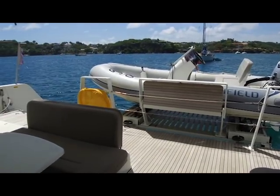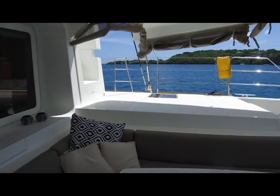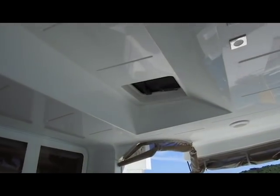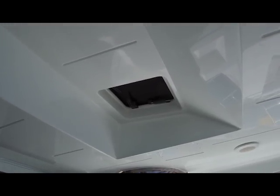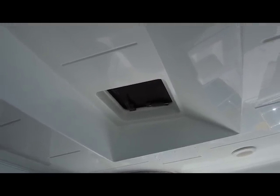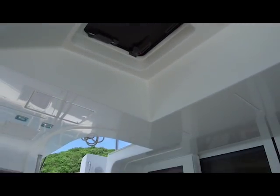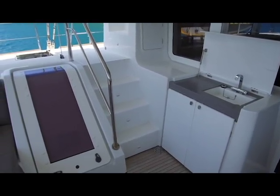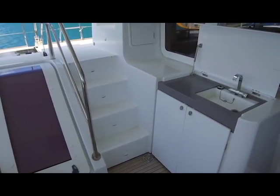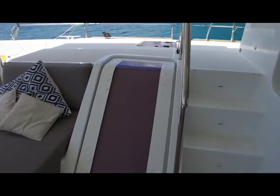Taking a look back here at the tender. If we take a look up here, we can see there's one of those hatches. We mentioned the seats lift up, and those will pop open and give some nice ventilation. We've got the same setup over here on this side. So nice option for getting you some good ventilation here. Otherwise, this area is really nice and shady, but you don't get a lot of breeze. So those help bring a little more air back here.